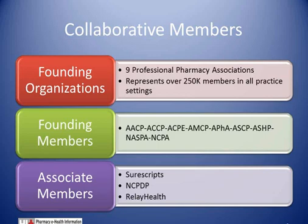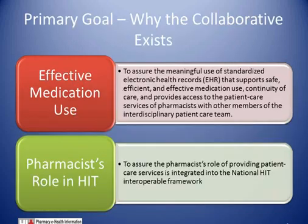In November of 2010, the collaborative was opened up to associate members because we are a collaborative that is inclusive, not exclusive. And we want to open up our collaborative to those who share our mission for the role of pharmacists in health information technology. We now have 3 associate members: Surescripts, NCPDP, which is the National Council for Prescription Drug Programs, and RelayHealth.